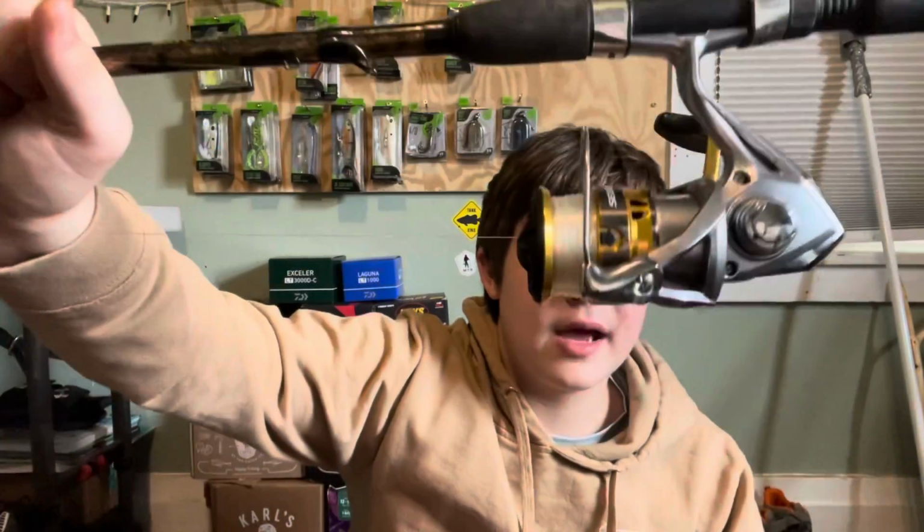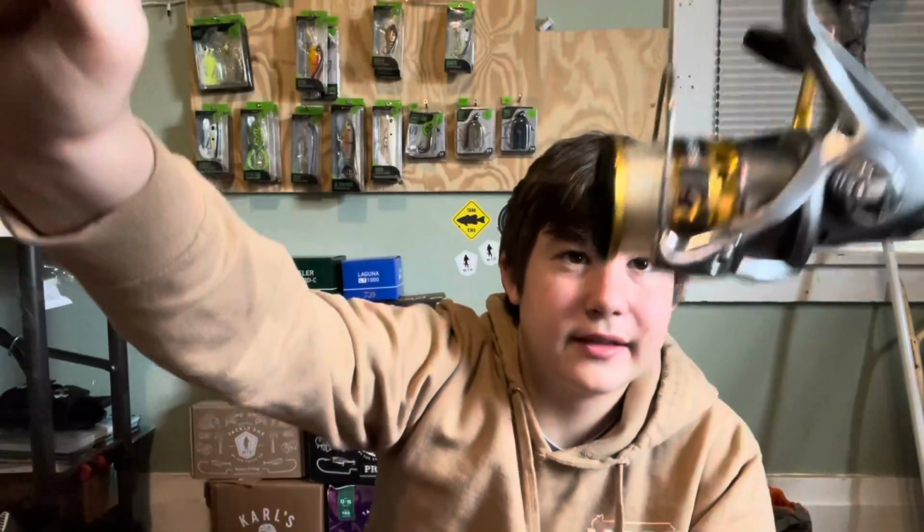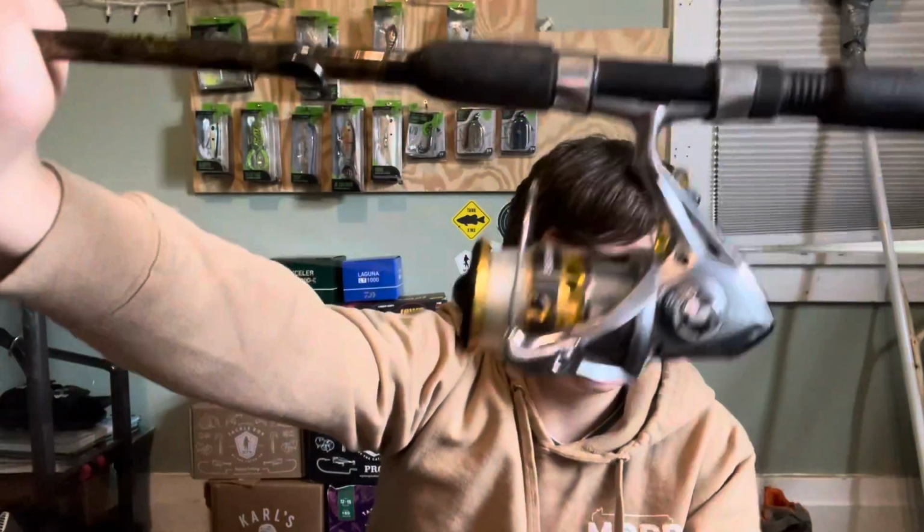But yeah, and this is the Shimano Sedona. As you can see here, there's a little tangled line. I'll get that out in a minute. But yeah, another good all-around rod. It's another 6.2 to 1. Just yeah, good all-around rod once again.